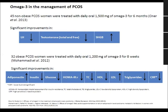And then the second study, the 32 obese women, again taking a high dose, this time only for 8 weeks, 1.2 grams. We see improvements: adiponectin is increased, insulin decreases, glucose decreases. Things like triglycerides and total cholesterol all go down. The only one that wasn't significant was CRP. So there were reduced levels of CRP from taking omega-3s, but it didn't reach significance. So there's a lot of importance that should be placed on increasing omega-3 through oily fish as well, and maybe an add-on supplement can be beneficial too.